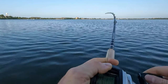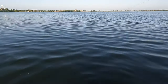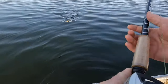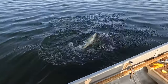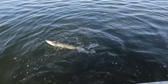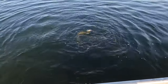Oh, took a while, but I finally hooked into something. Looks like a decent pike. Twice the color. Come on. I know, you're big and bad.